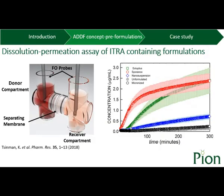The above-mentioned formulations were tested with the microflux apparatus. The HYDRA capsule is supposed to be taken after a meal, therefore the donor compartment was filled with fed-state media, while the acceptor representing the bloodstream was a pH 7.4 solution. The separating membrane was painted with GIT lipid mixture. The concentration of the API in the aqueous compartments was monitored with UV probes.